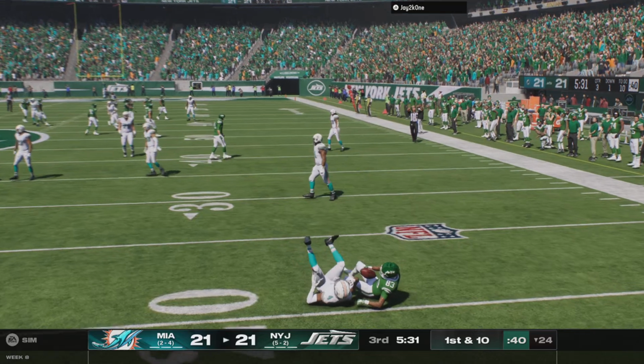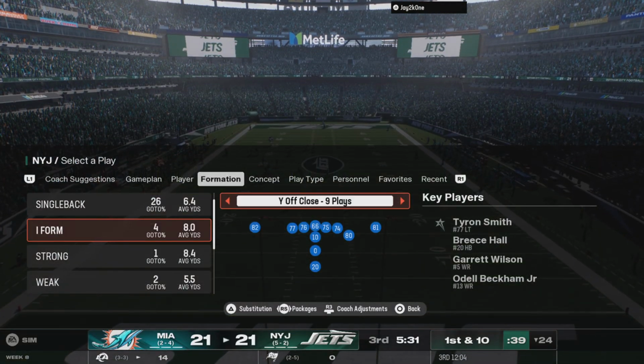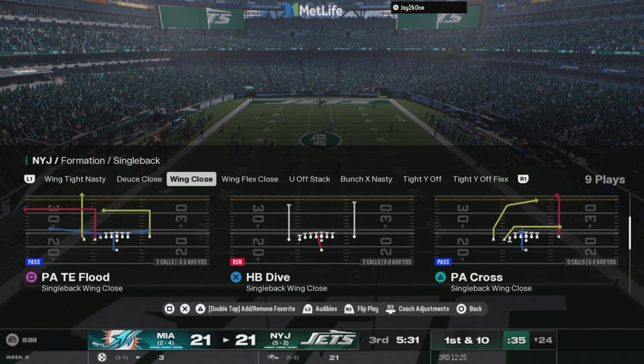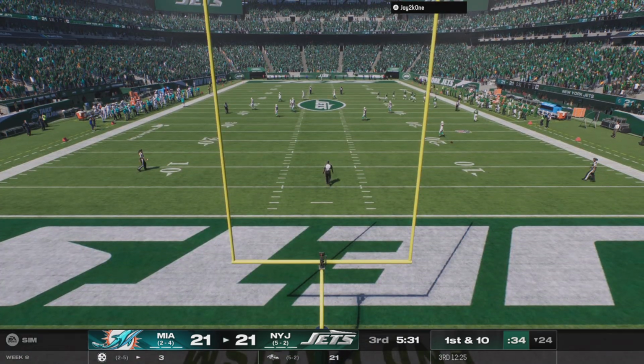And some textbook work covering that punt. It is stopped after almost nothing on the return. It's a 54-yard punt that time. And it'll be Jets football.